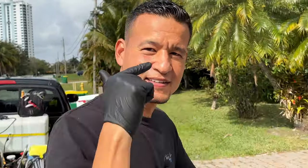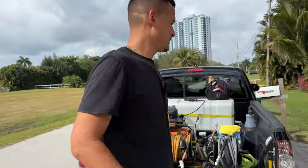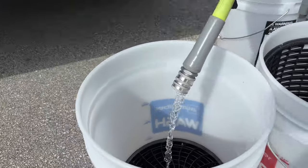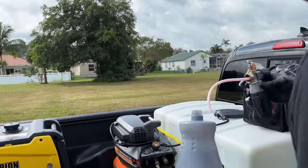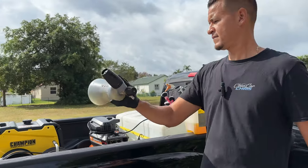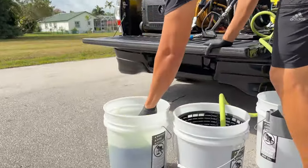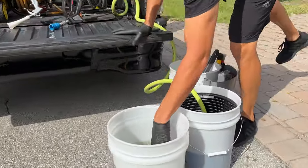Today you're going to enjoy some awesome beats and some cool visuals while I detail this BMW M3. Guys, let's drop these detail guards down and let's get this detail started, right?